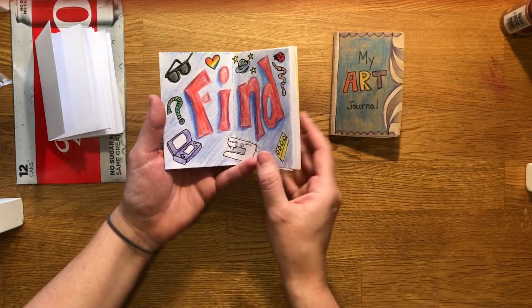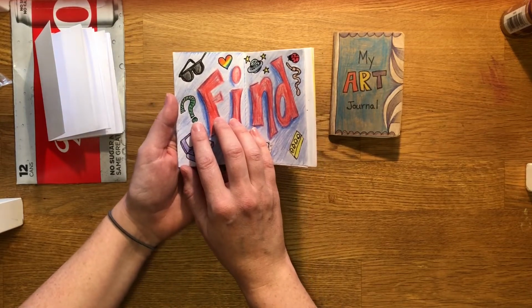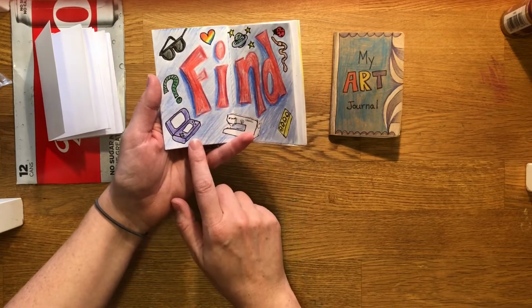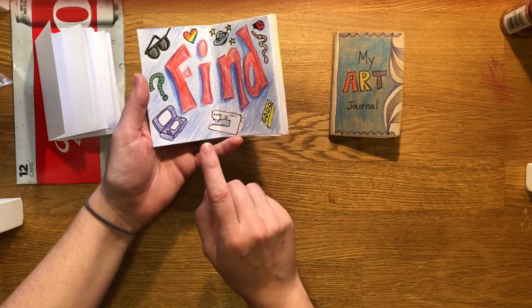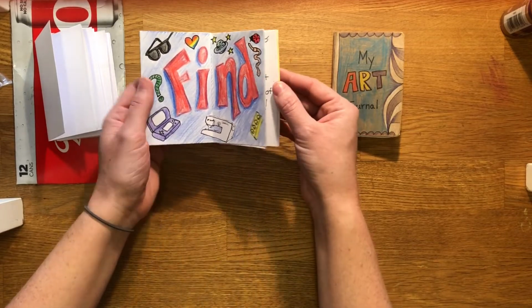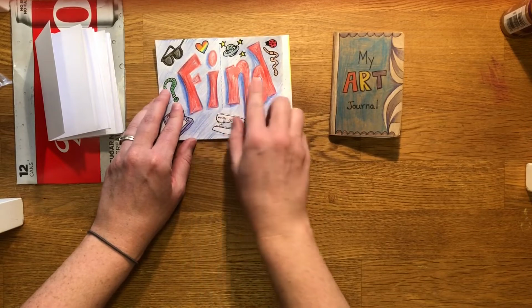I was really excited to find those. I've been finding out a lot of things about some family members. I've been asking a lot of questions. I found my old Game Boy, and my boys have been enjoying playing my old Game Boy. I also have found that my sewing machine has been coming in handy. I've been doing a lot of sewing lately. So those are just some pictures that relate back to the word find.